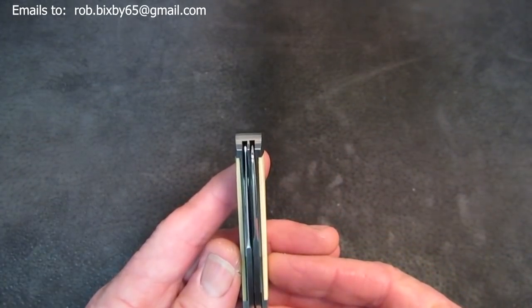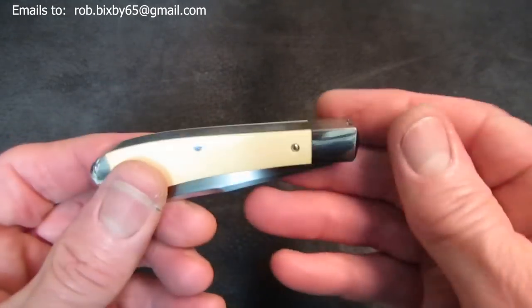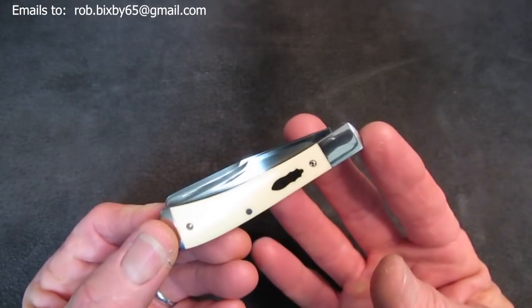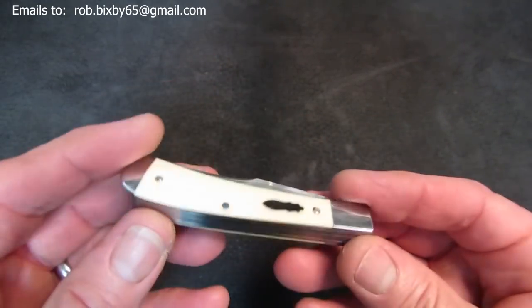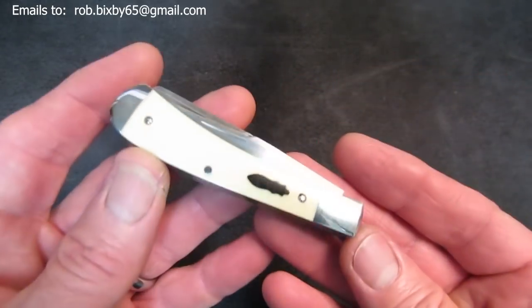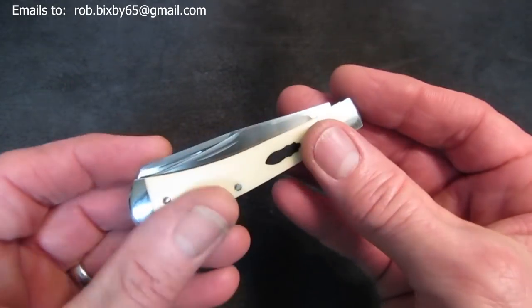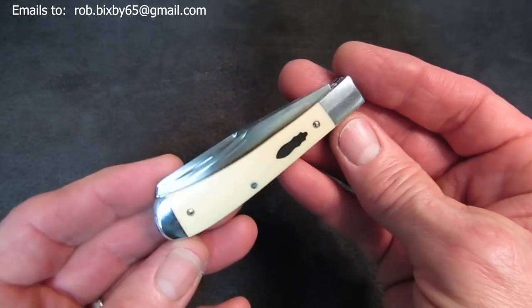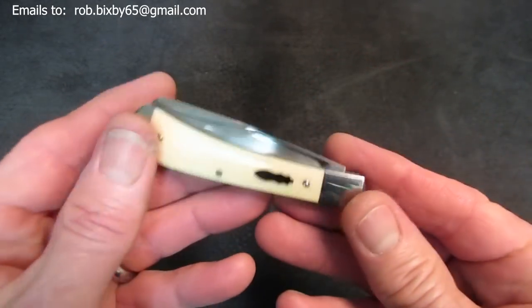By the way, the blade centering from Bill Rupel, perfect. I think if you buy one of these new, you're probably pushing $2,000. This one can be yours for $1,050. $1,050 like it is. $1,080 for me to sharpen both blades. Not saying you really want to do that. Okay? That is the Bill Rupel Custom Trapper.